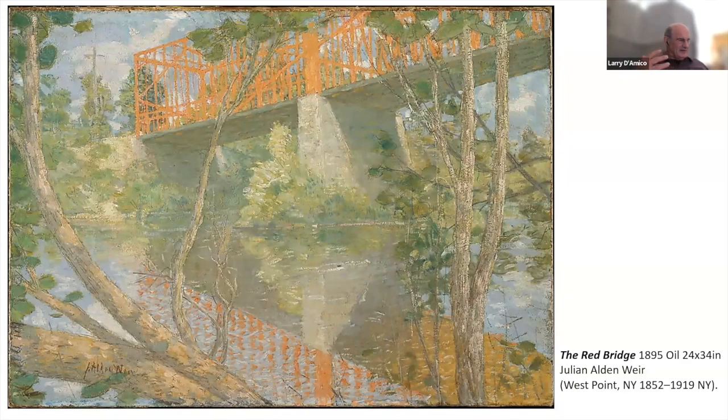So fundamentally, solid forms and restrained, broken brushwork really are part of this, but he really needed that kind of structural stuff to play off against.